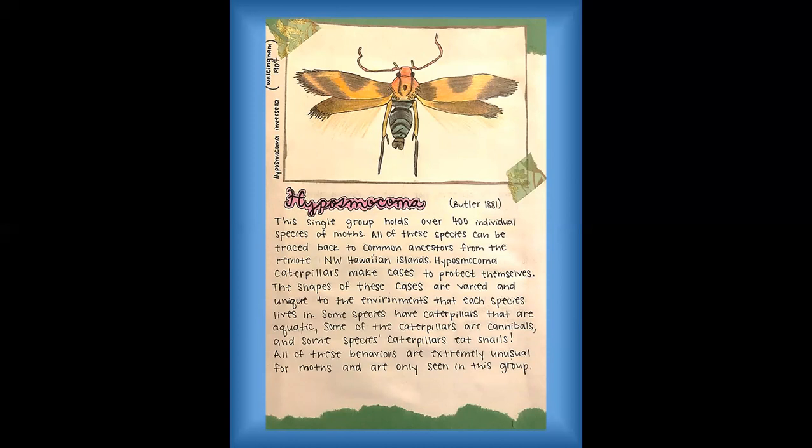Hyposmocoma caterpillars make cases to protect themselves, and the cases that they make are varied in shape, and they're unique to the environments that each species lives in. So when scientists come across these casings, some of them may look like burritos, or some of them may look like cones, and each of those unique shapes is telling of where this caterpillar lives, like what kind of environment. Do they live in water? Do they live on the surface? That is a defining characteristic.